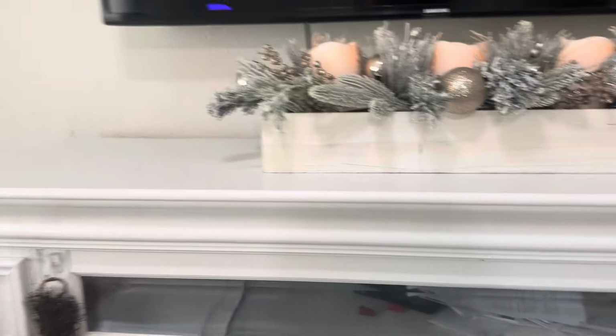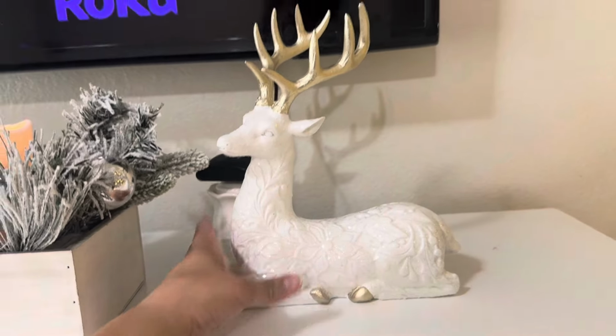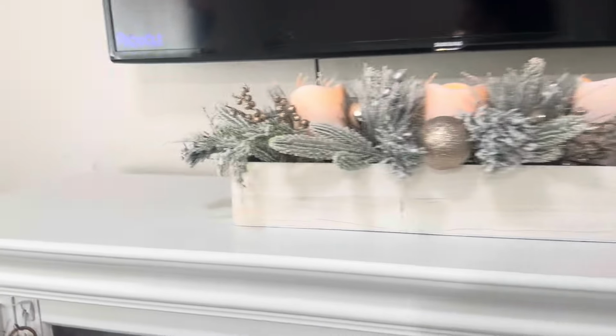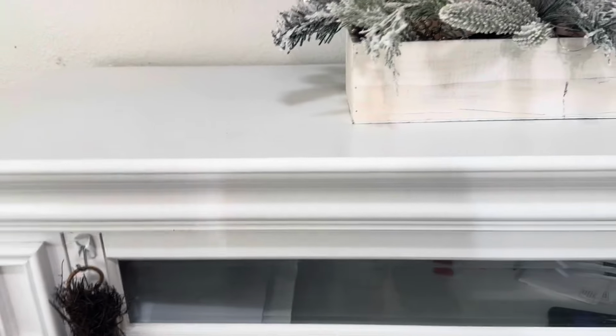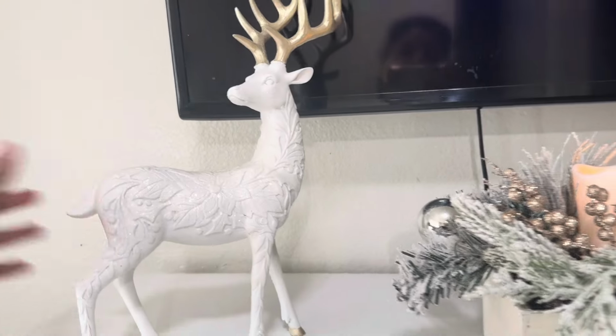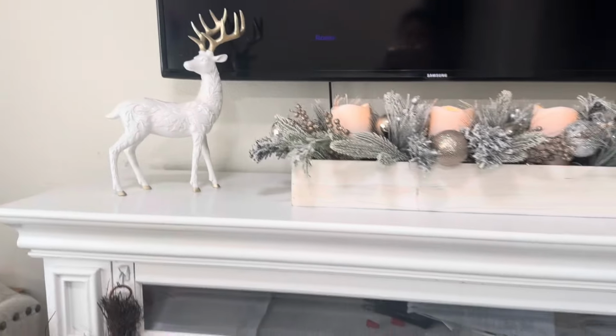Two reindeers, one on each side. And the other one right here, like that.